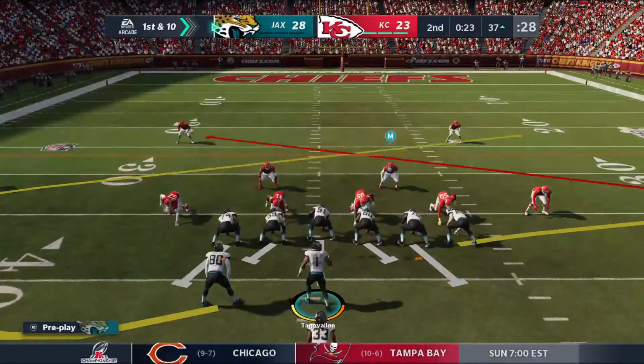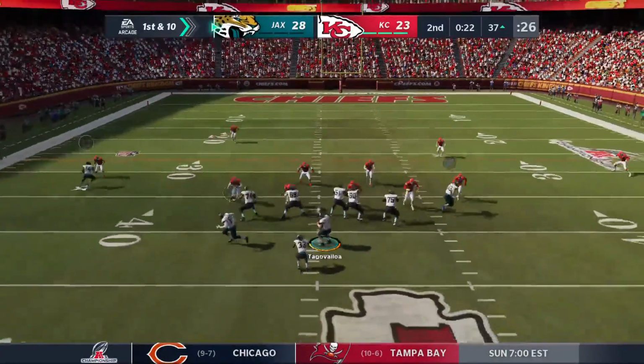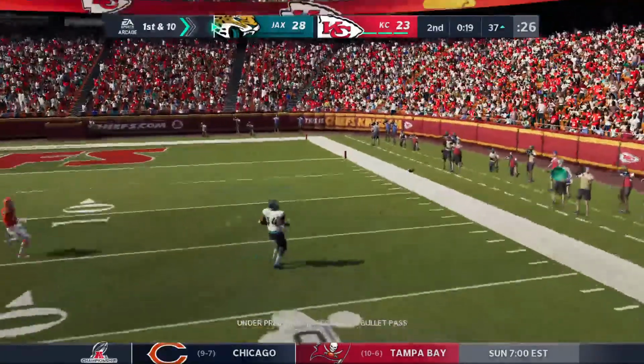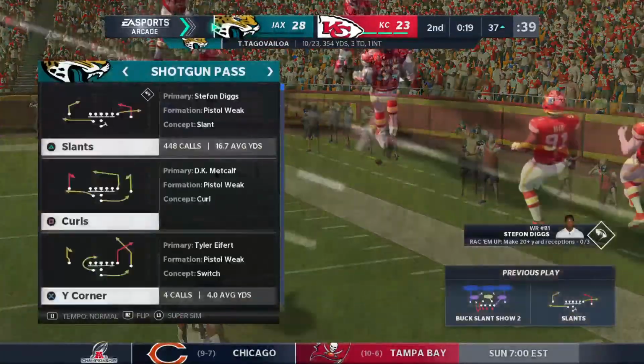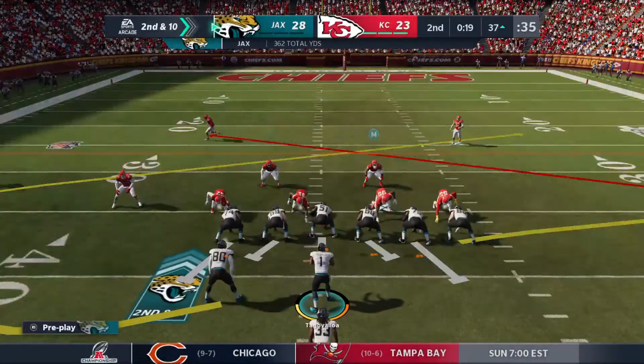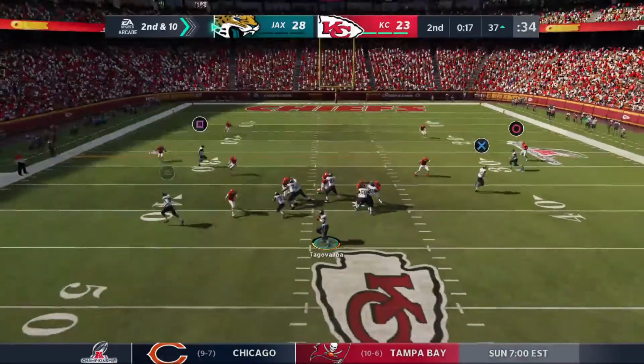Line of scrimmage, the 37 on 1st and 10. Tua setting up shop to throw again. His throw incomplete. The intended receiver was DK Metcalf, and that'll bring up 2nd down. It's now 2nd. Tua to throw again.